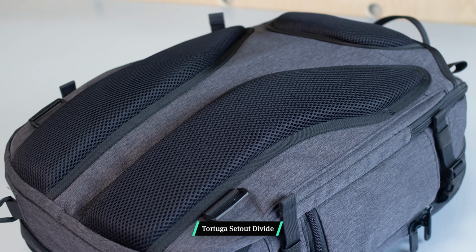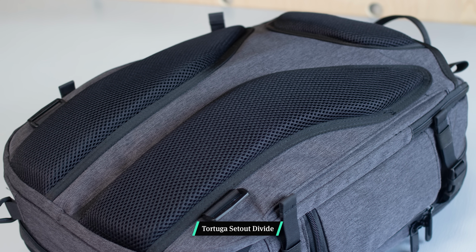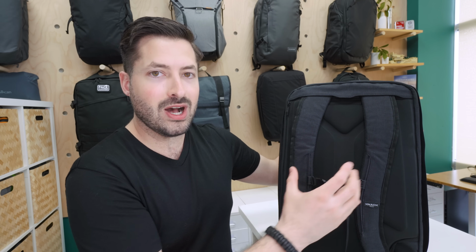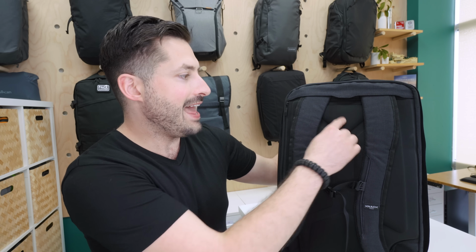Now, back sweat is pretty much unavoidable with any bag, but there are certain packs that do it better than this one. Take, for example, the Tortuga Set-Out Divide, which is also another expandable backpack that has a very dense foam on the back panel, so it's gonna keep it separate from your back. And then it also has some mesh as well, which is gonna help promote additional airflow. Not really the case here with the Knack Bags Expandable Large Backpack.